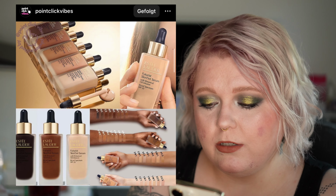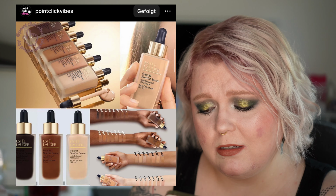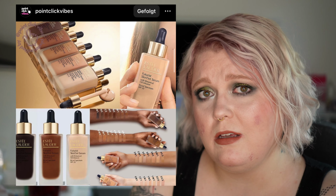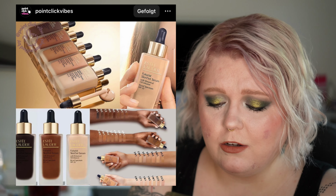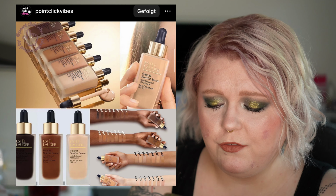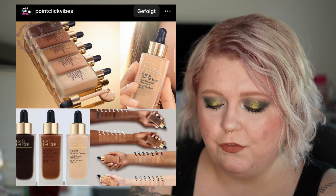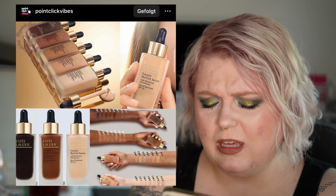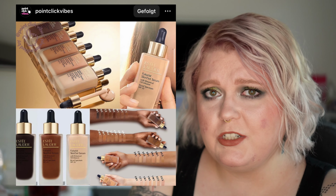But Estee Lauder is coming out with the Futurist Skin Tint Serum. It looks awesome. Light coverage silky serum foundation with the visible beauty benefits of a sheer tinted skin tone perfector for a glowy finish. Launching October 1st.